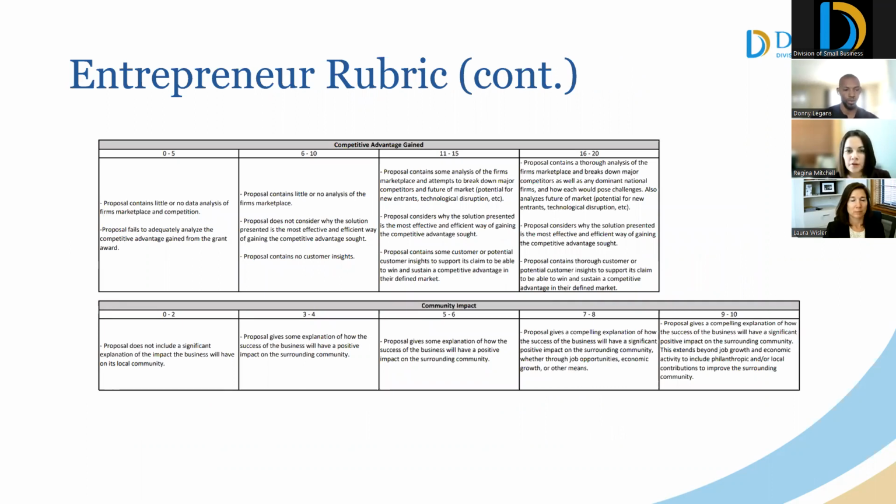So I'm going to turn it over now to Donnie Leggins, who is the owner of Rail House, which is a beer garden that will be opening later this year in Dover. We're very excited about that. Rail House was awarded a $50,000 entrepreneur category grant in our most recent round of funding, which was this past fall. So he has some additional tips for you businesses who are applying.